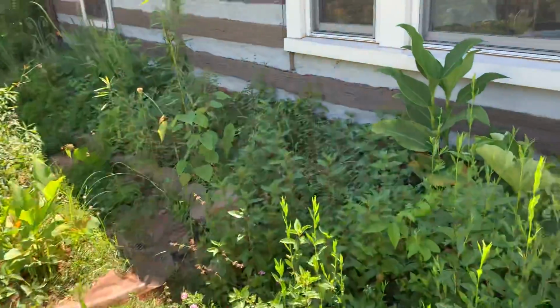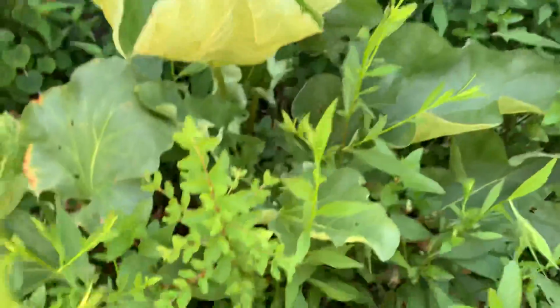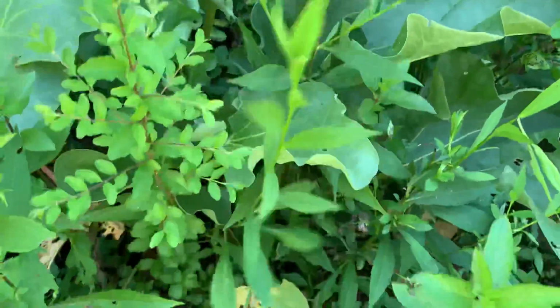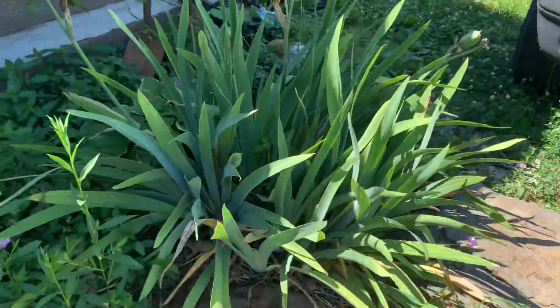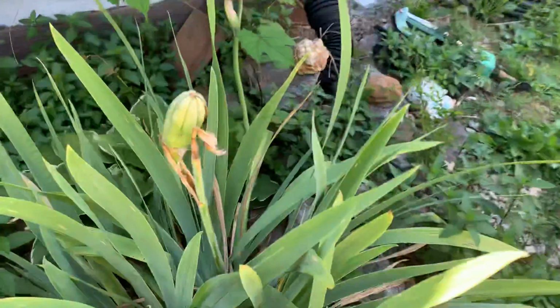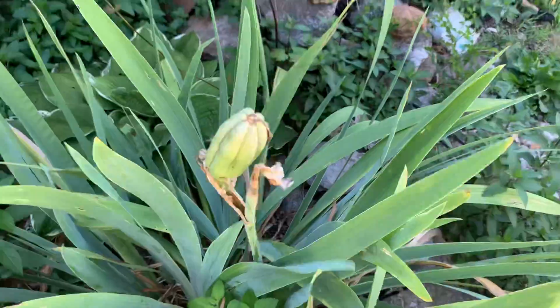Oh my gosh, I just realized that my rhubarb is hidden. I need to rescue my rhubarb. Rhubarb rescue. It's up close to the house, so it's in shade for the afternoon. And here we are back at the beginning, looking at iris seed pods, wondering if they're viable.